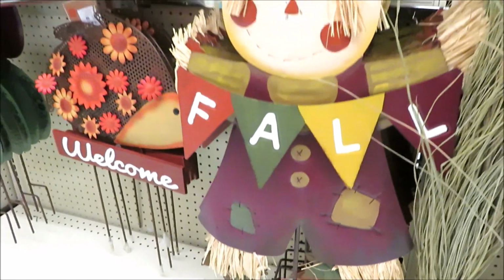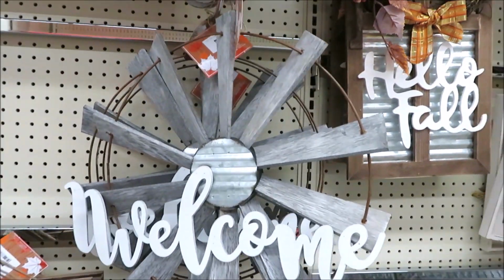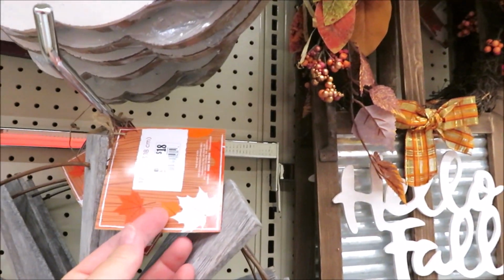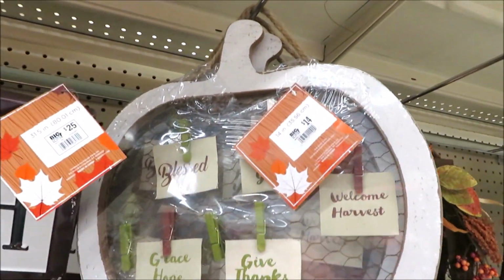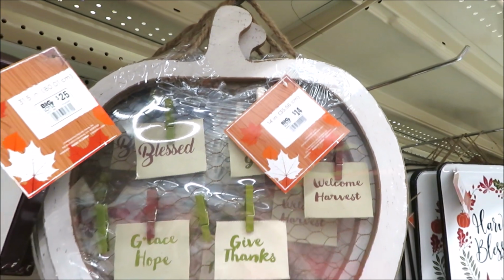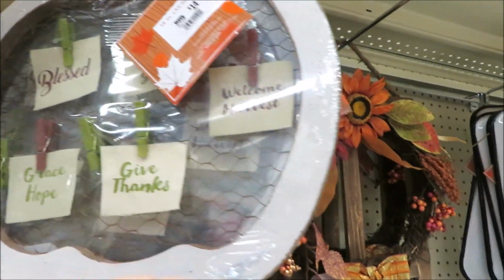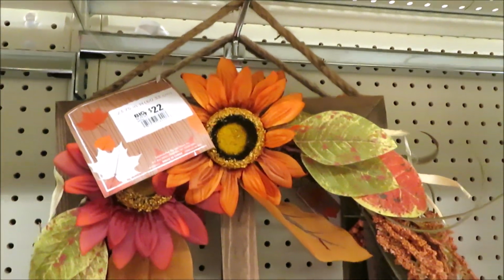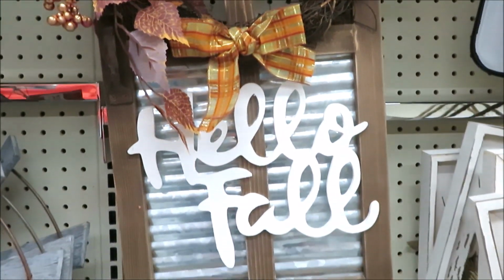Now above those, they do have a windmill sign with welcome on it in white. This one is also going to run you $18. Above that, they have a pumpkin photo clipboard. It has a little bit of chicken wire there as the backing, and that one is $16. Next to that, they have some of the miniature hanging doors for $22 with Hello Fall on it.